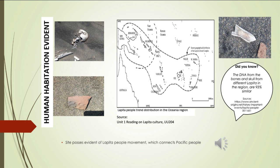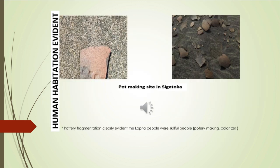Some of these features include the distribution of the Lapita people. Archaeologists and researchers believe that the dunes were the first place settled upon by the Lapita people when they arrived in Fiji 3,500 years ago. The evidence of this includes bones and skulls, as well as fragments of pottery, to name a few.